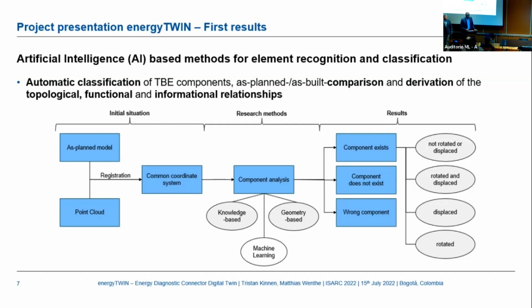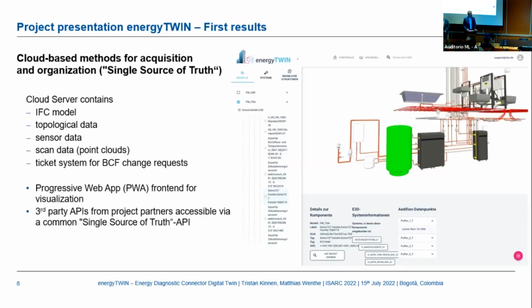Yeah, thanks a lot, Tristan. I'm Matthias Wenthe. I'm working for one of the private companies aforementioned in Germany. We've been doing research with the chair of computing of RWTH University in Aachen for quite a few years now, and there are a few research projects. This is the second or third one, which nicely connects to the next slide. The question is, with all this data of the BIM model and the captured data, where do we store the data?